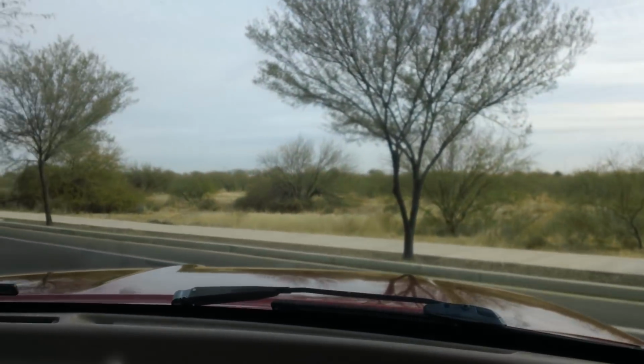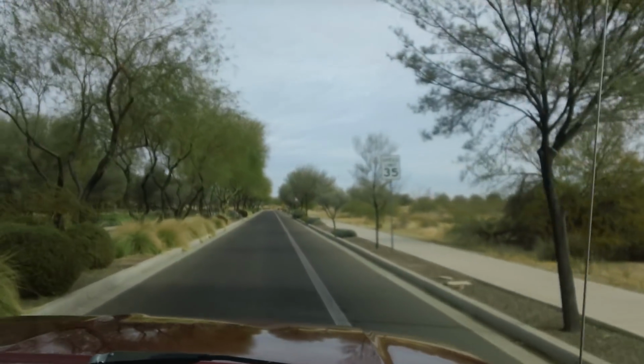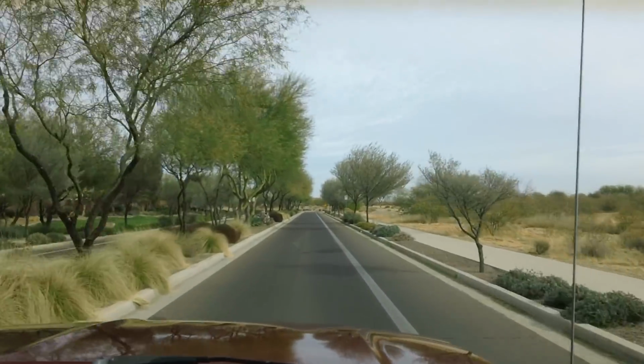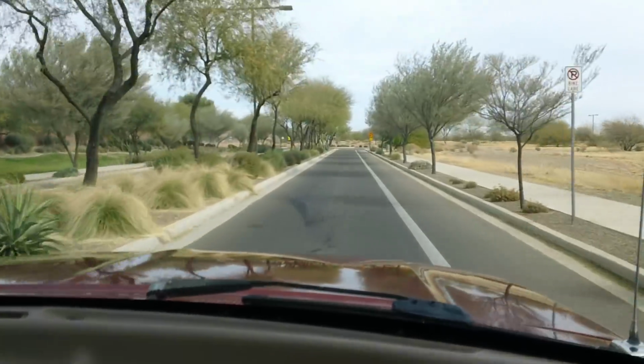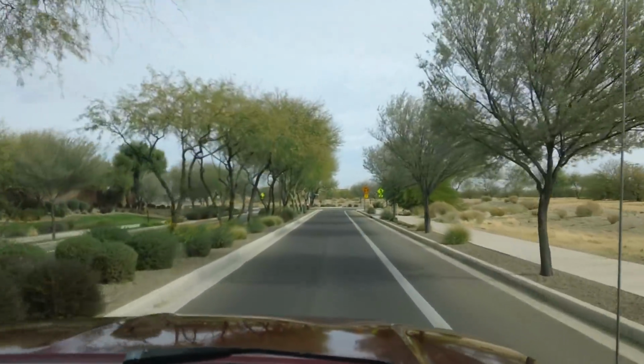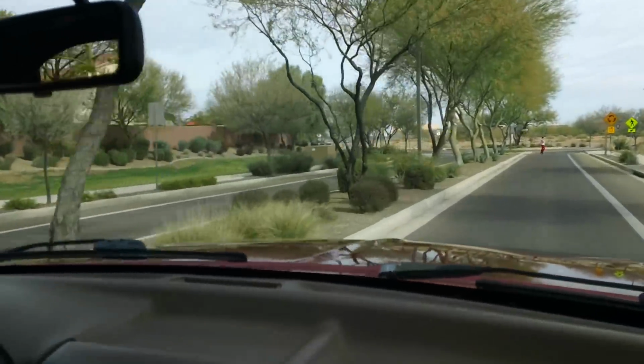Let's make a left. It's about a half mile out of this subdivision. When it gets up to temperature, I'll step down on it a little bit so you can see how it shifts out and how everything runs out in it.